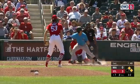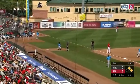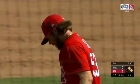Runners go, and the pitch is tapped foul. Good piece of hitting right there. 3-2 slider. Batter was able to stay on it.